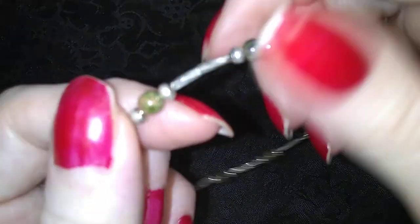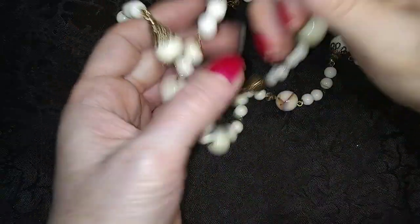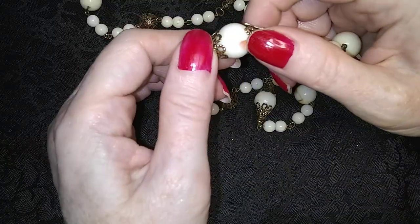Think a unicorn flying a kite and you'll always remember unikite. It's the pink and green one. Not the pink, well, it's the coral color and green, because ruby zoisite is the pink and green, the other pink and green one. Oh my goodness.